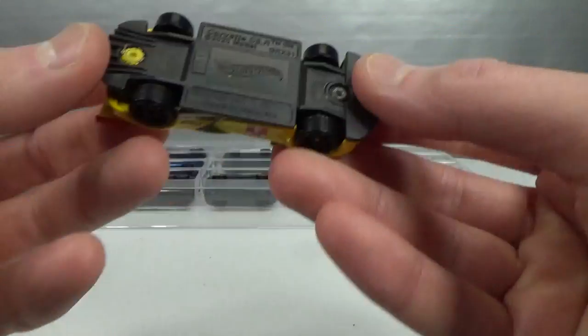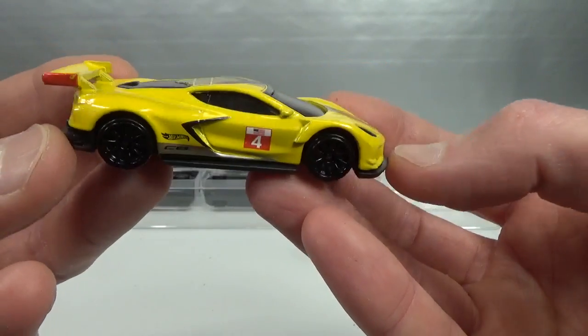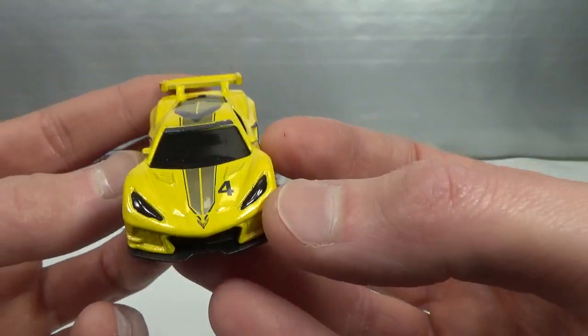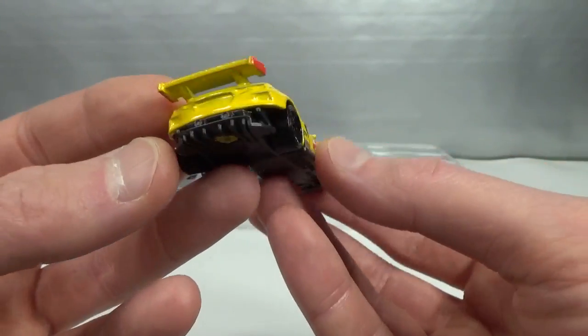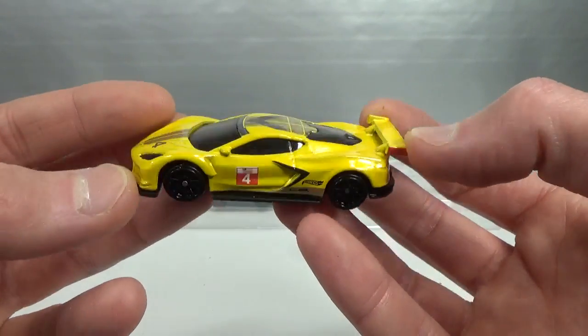We got the new Corvette C8R in the metal flake yellow. So did not have this one yet. Lens headlights also. Big diffuser, metal spoiler.